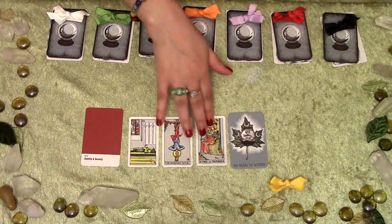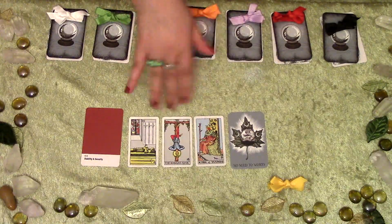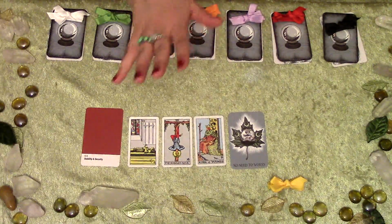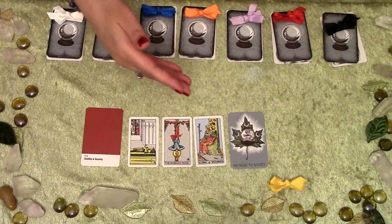Okay, so we've got that. This could also represent, no, I was going to say this could represent your person if you're in a love relationship, but no, this is somebody else. So just kind of keep that in mind. And this person is going to help you see clearer.